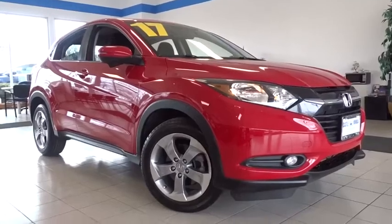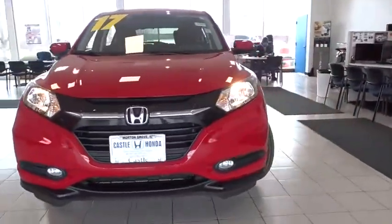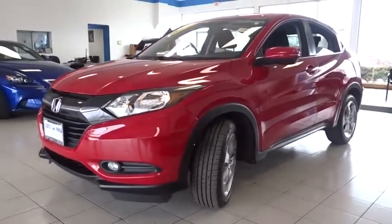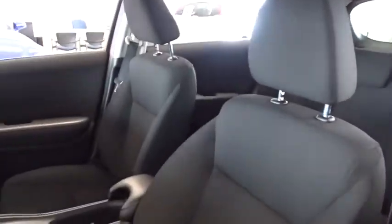Take a ride in the 2017 Honda HR-V. The HR-V has a good-looking exterior with a clean design. It comes with a well-tuned suspension and a handsome and flexible interior with tons of options to choose from. This vehicle has less than 25,000 miles.